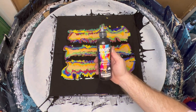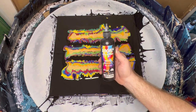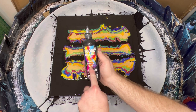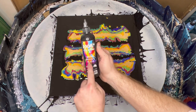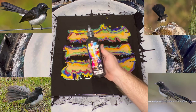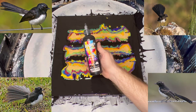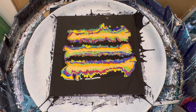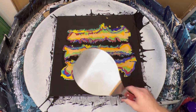So because that one wasn't in the products listing, it's the Boom Gel, and it's actually black, which is Willie Wagtail, which is an Australian bird for anyone that wants to know what a Willie Wagtail is. Alrighty, so we've got our swipe tool now.